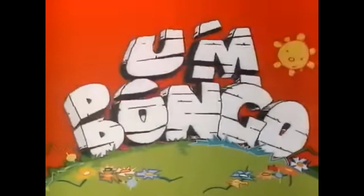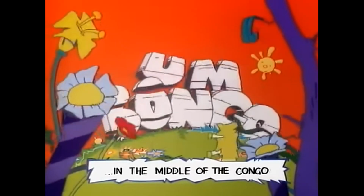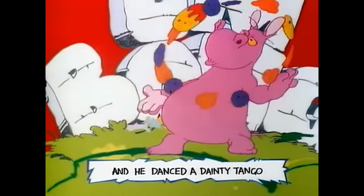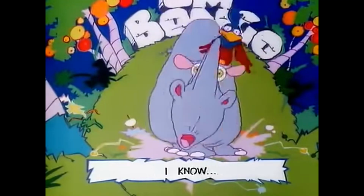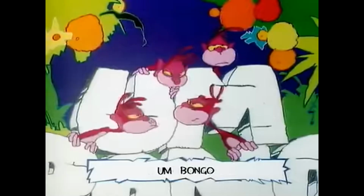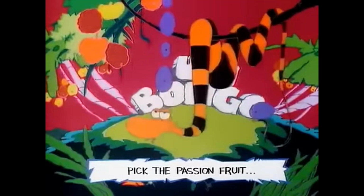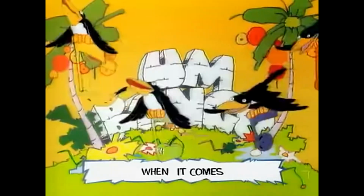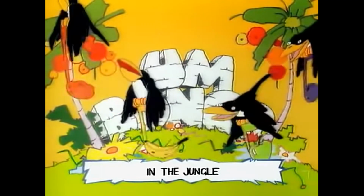Way down deep in the middle of the Congo, a hippo talking every caught a guava and a mango. He stuck up with the others and he danced a naked tango. The rhino said, I know, we'll call it Bongo. Bongo, the trick in the Bongo. So when it comes to sun and fun and goodness in the jungle, they all prefer the sunny, funny one they call Bongo.